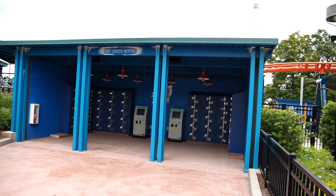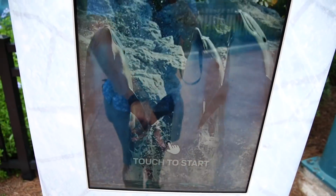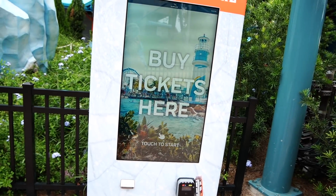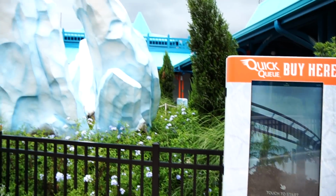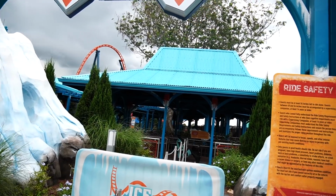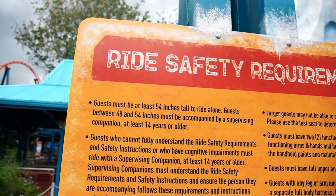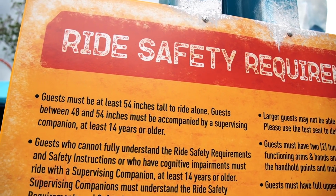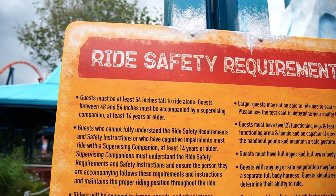Yeah, look at that. Lockers are ready. Quick Queue is ready. Can I buy a Quick Queue? Maybe it's not fully set up just yet because this is specifically for Icebreaker, and Icebreaker is not open. There's the sign, loose articles are not permitted, but because this is a SeaWorld park, we should be able to bring a GoPro on it. And here are the requirements. Guests must be at least 54 inches to ride alone, and guests between 48 and 54 inches must be accompanied by a supervising companion at least 14 years or older.